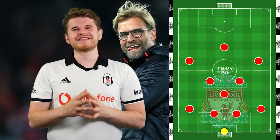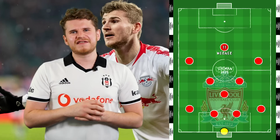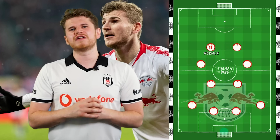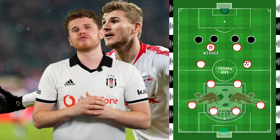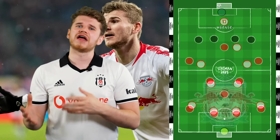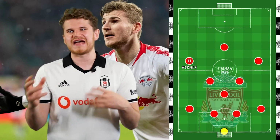The third player on this list is another player that's perfect for Jurgen Klopp's gegenpressing system. Timo Werner, the RB Leipzig centre-forward, already plays in a high-pressing system and scores a lot of goals from runs in behind. He's also fairly versatile, capable of playing as a lone forward, in a striking pair, as well as off the left and right.